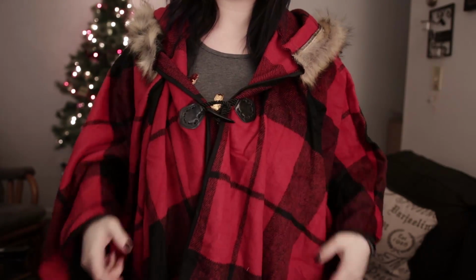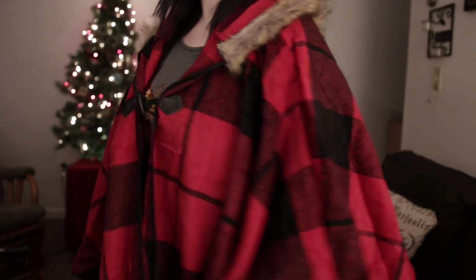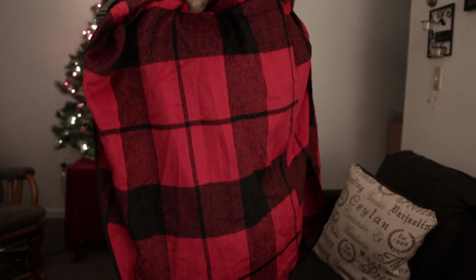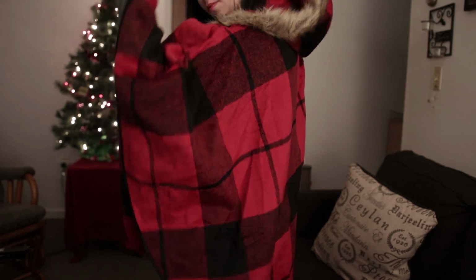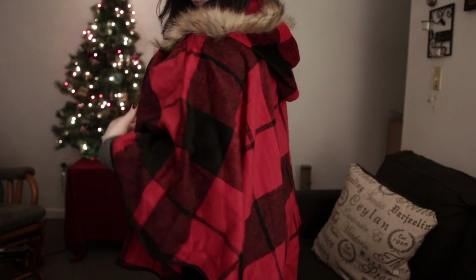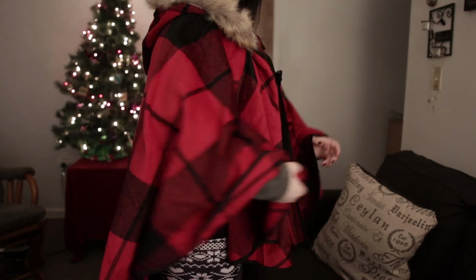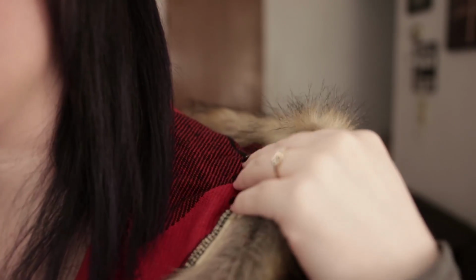This is a red plaid cape cloak, and it's high-low, and it has a faux fur trimmed hood. I saw a couple of these little cape cloak deals, and I just had to grab them because it's like a wearable blanket. It's totally socially acceptable. So why wouldn't you want one of these?